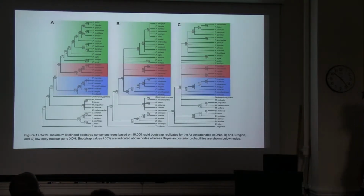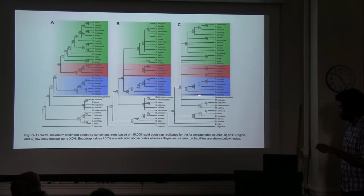I have 3 different trees here. This tree is the tree with all the chloroplast data, so RPO 32, YCF1, and MATK. This tree right here is the ITS tree, and then this tree is the XDH tree. The XDH tree is the most unresolved tree, as you can see. We have a lot of branches that are collapsed. However, we do have some groups starting to emerge, so these are species of the Brevicipilla group.